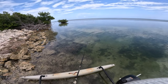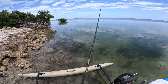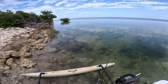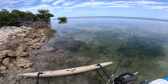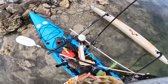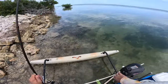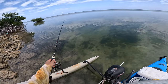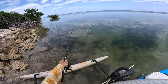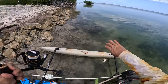All right, I'll catch some of these little French grunts here. Oh, that mangrove snapper keeps coming over. There we go. These will be bite-sized ones, so I'll use these whole. I'll get a half dozen of these and then we'll start fishing. Oh, that was a little too little. Yeah, this is going to be a lot easier.